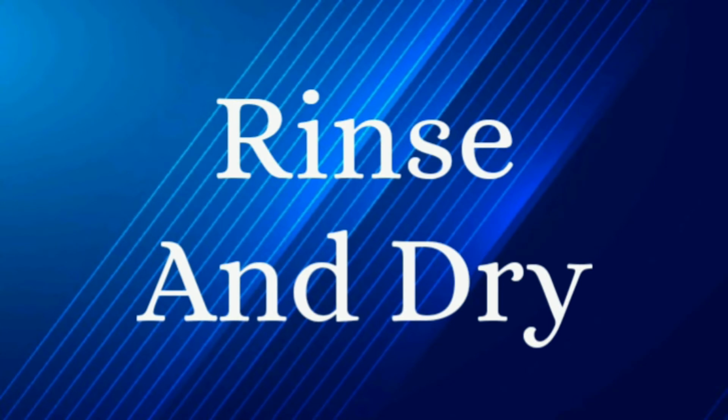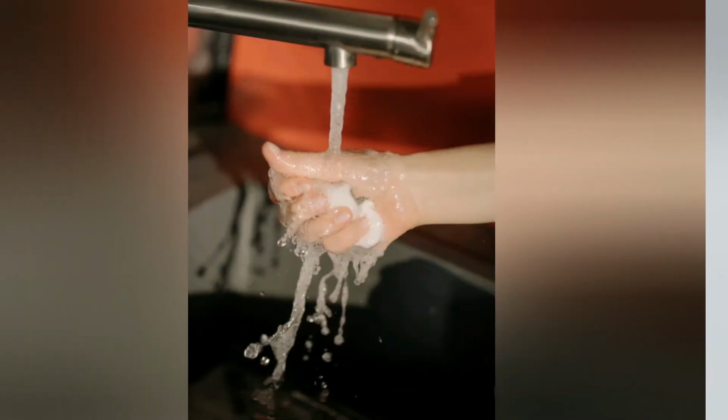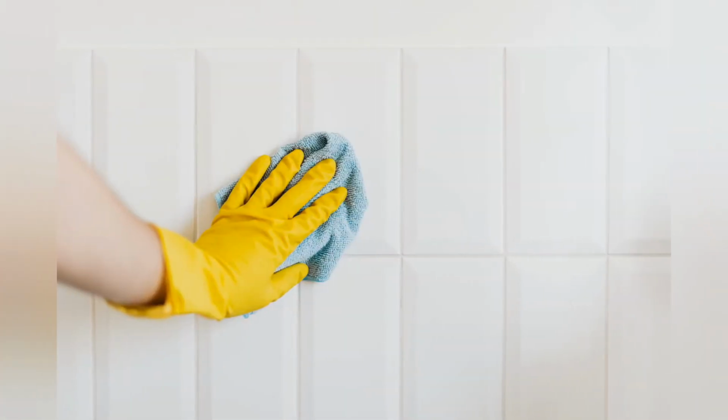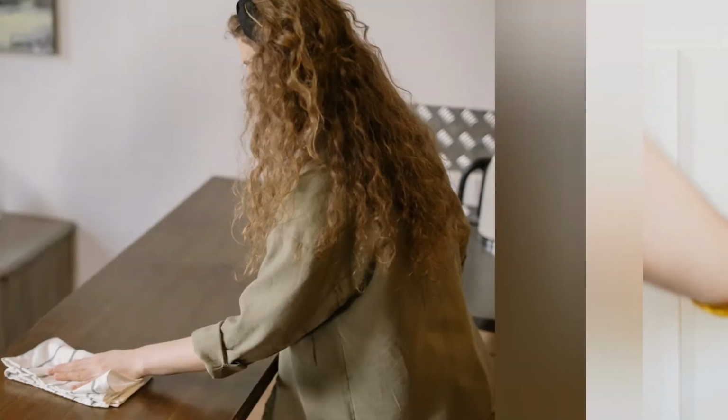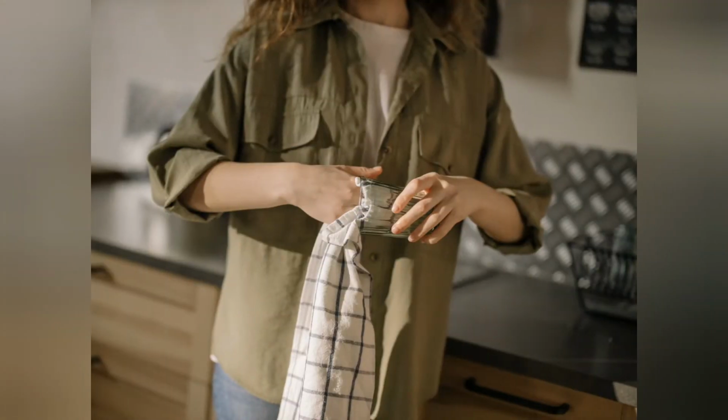Point number 4. Wipe surfaces. Wipe the areas where you have contact with oil dispensers, spice containers, fridge handle, drawers and cupboard handles, etc. There are chances that spices, oil, etc. accumulate on these areas and make them dim.